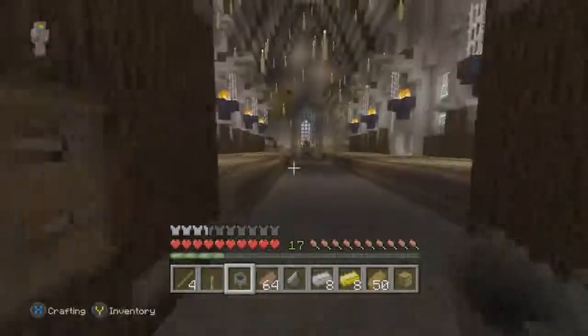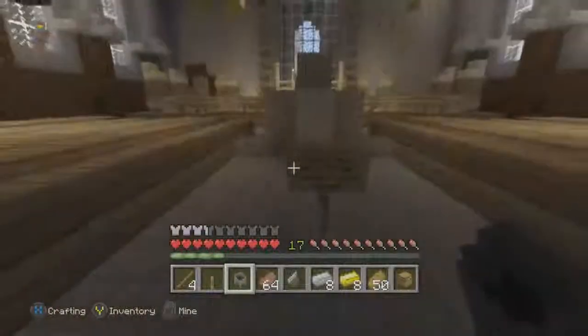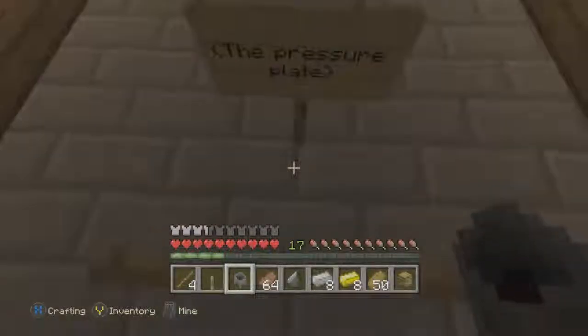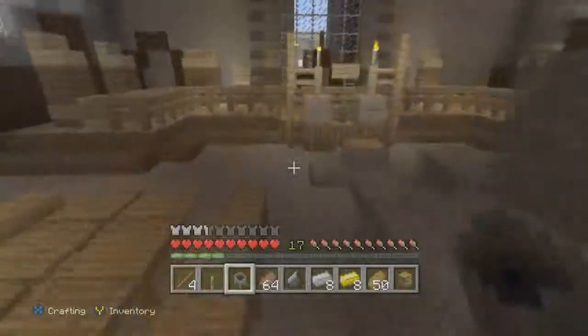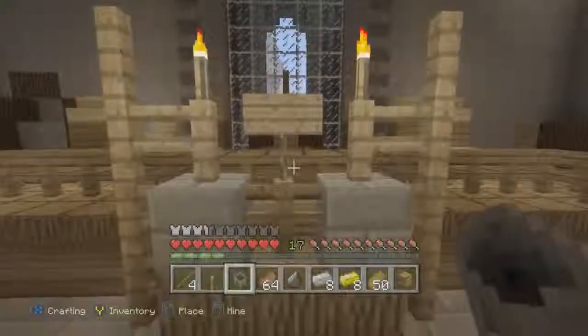Okay, was there a sign on this wall or not? Nope, I just have to run in. It's really empty, this place is. Okay, so, sit on the stool to be placed in your house. The pressure plate, okay? Which pressure plate? Where's the pressure plate? There, okay. Why is there a giant mound of thing there? Okay. Yeah!